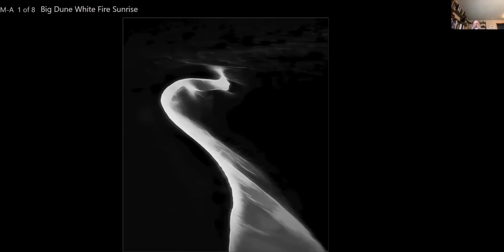You have the sinuous shape, you have the illuminated area kind of changing shape and size as it disappears into the distance. Your eye follows that. You've got sort of filaments of light flowing away from that. It almost gives a sense of light as a liquid spreading around.